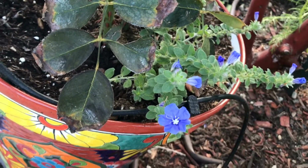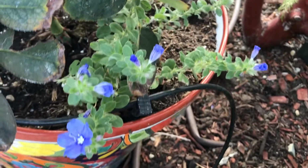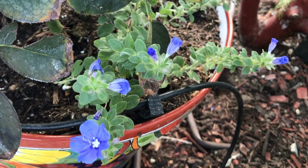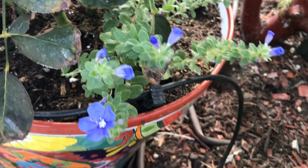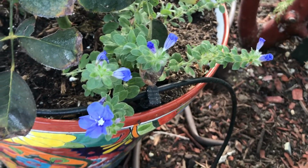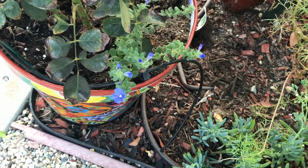Crazy pants. I had to show you my lovely little dwarf morning glory. This is called Blew My Mind, B-L-U-E. It's doing well in this pot here. It's in the Princess Diana pot. It's an award winner because it is so hardy and it's a continuous bloomer. Plus, it loves hot weather, so good for California.